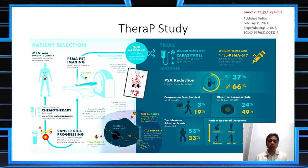The primary outcome in the form of PSA reduction more than 50%, as you can see from the results, is much better in the lutetium PSMA arm, and the treatment with lutetium PSMA also had better progression-free survival at 12 months of almost 20% compared to 3% in cabazitaxel arm. The objective response rates were also much better with lutetium PSMA arm. The side effects were less severe and fewer in the lutetium PSMA arm.